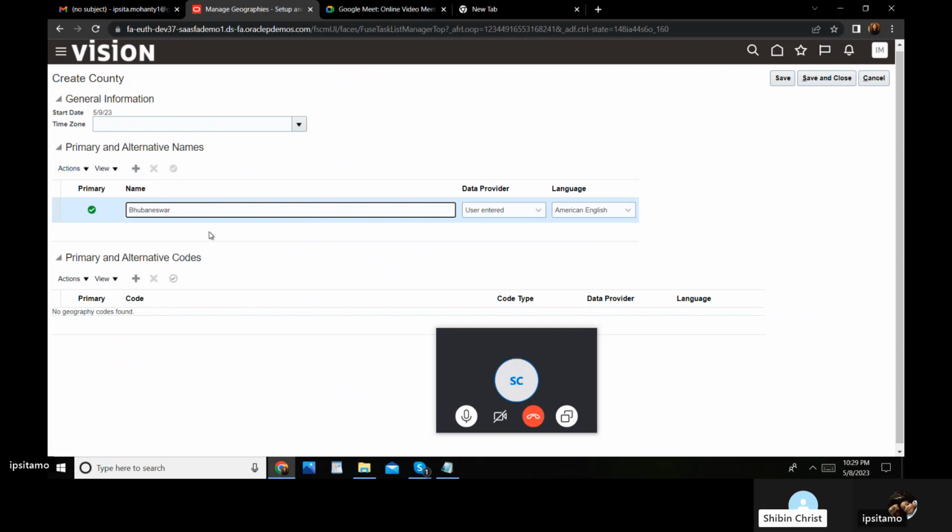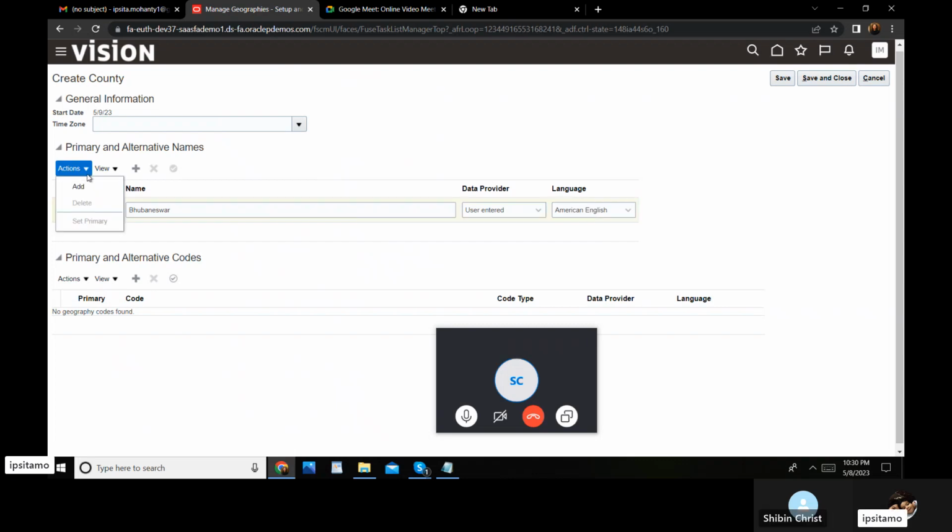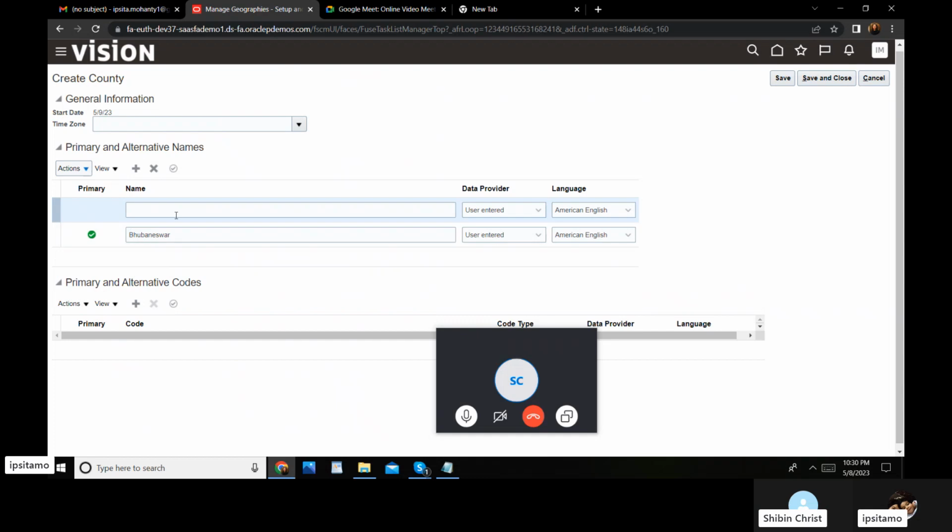So we can create. So we have created it. And at the bottom also, we have provided primary and alternate names, right? So we can add primary and alternate names. If you click on action on the top, please see what the options are. So we can add multiple. For one name itself, we can have multiple names, I believe.